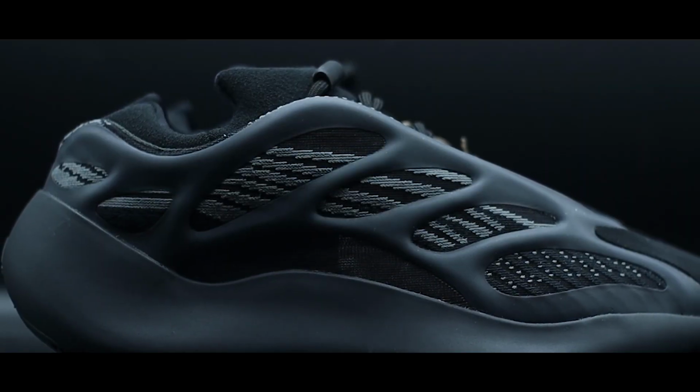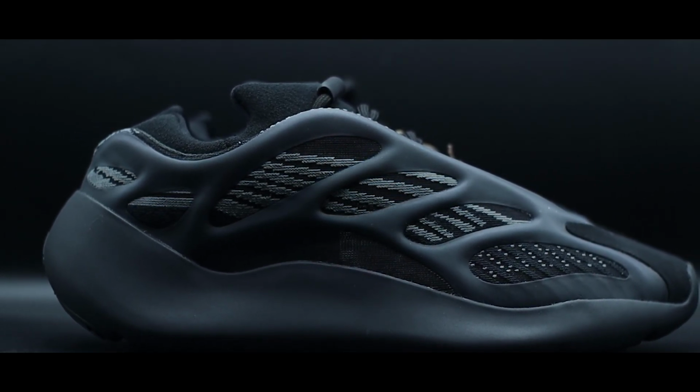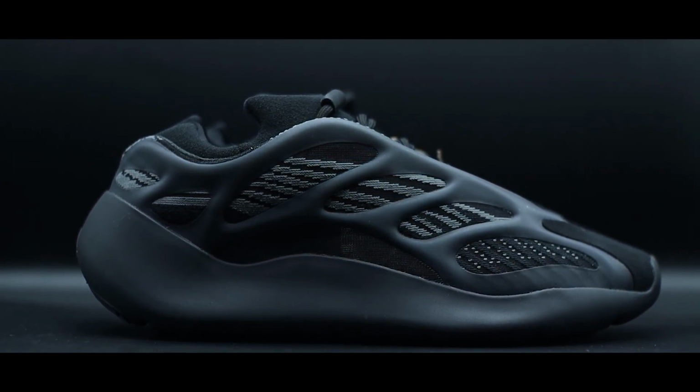Now, as you will be able to see, running right the way throughout the lateral side, and it is also on the medial side as well, we do actually have this stitched-in grey accent, which personally I think is a really nice touch. Breaks up the upper really well and adds quite a decent contrast. And then encasing pretty much the entire upper of the shoe, we do actually have this TPU glow-in-the-dark exoskeleton.